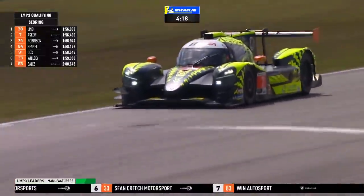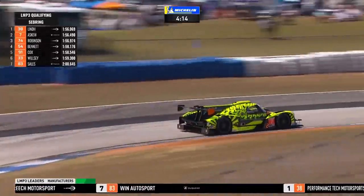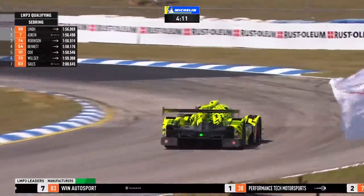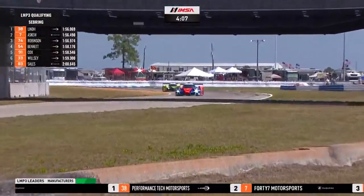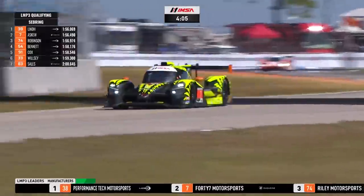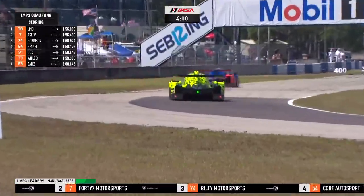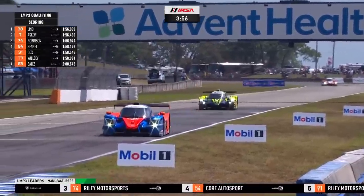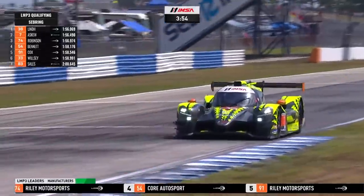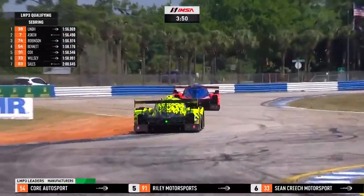Oliver Askew on his next lap does not improve, actually, so he remains in second place. He lost a couple of seconds on that last lap. Jeremy Shaw with me, John Hino from the Hagerty Global Broadcast Centre, Shea Adam, our VP, Racing Fuel Pit and Paddock reporter. Performance Tech 47, Riley, Cole Riley, Sean Creech Motorsport and Win out there on the track at the moment.